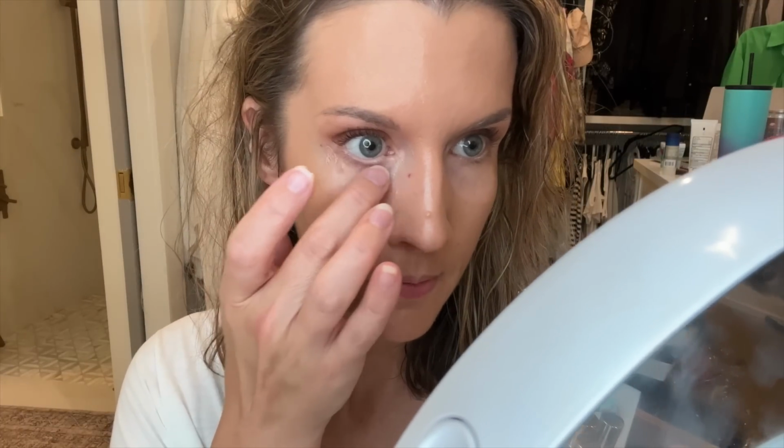Now, this kind of feels tacky when you first blend it out, but it does blend out fairly easily. And I would say this gives medium to full, very dewy coverage that on me is not creaseless. I talked earlier about how I always crease under my lash line. This concealer is no different. So I do have to set this concealer with the translucent powder.